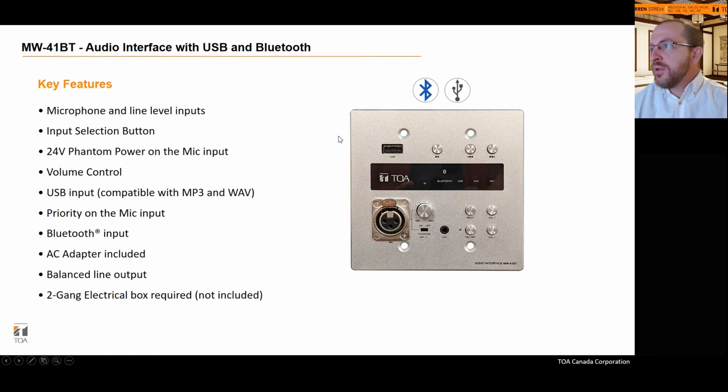Now, each of these does have volume controls based on what your input settings are. The mic has its own independent volume control because it is always live. So your mic is always going to have override power over the other inputs. Whether you've got something coming in on the line level 3.5, or on the USB or Bluetooth, as soon as something comes in on the mic, it's going to mute out the other inputs so that what is being said on the microphone can be heard. Now, of course, this also does provide phantom power for the microphone.